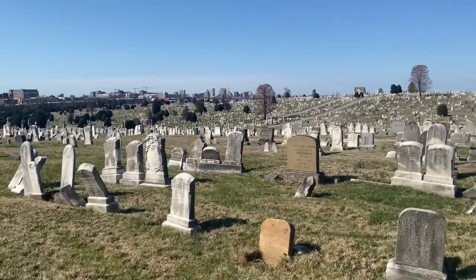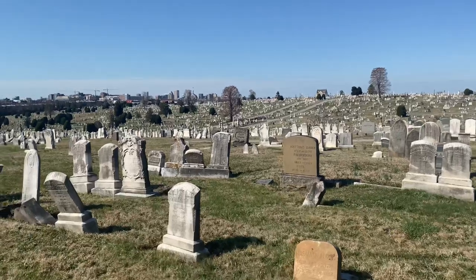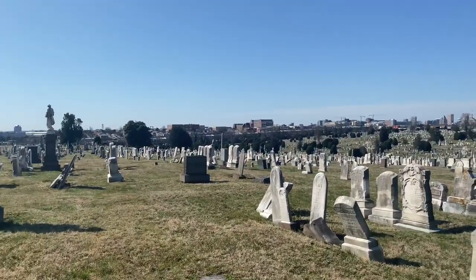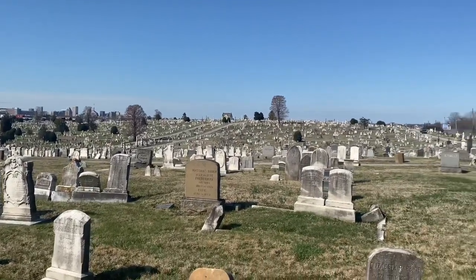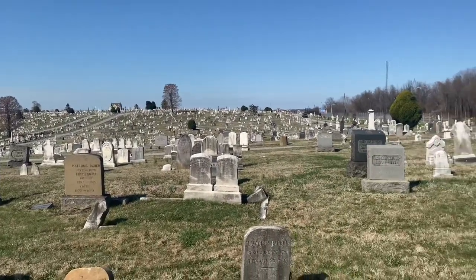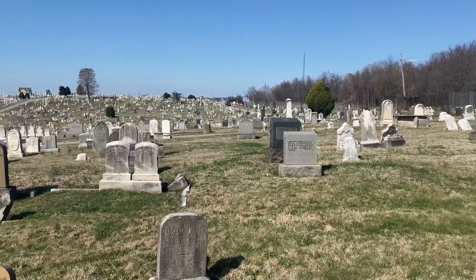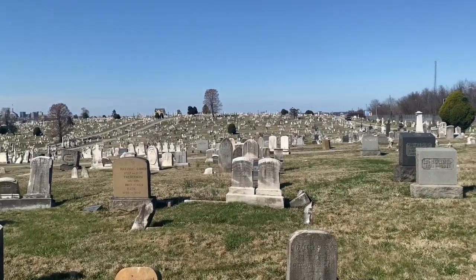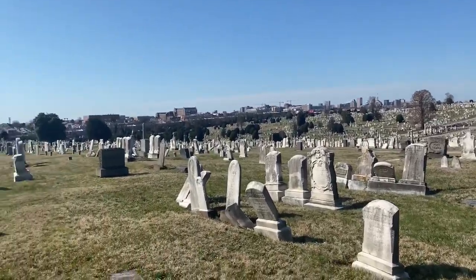Now, they said during the 1918 flu epidemic, up to 25 people a day were buried in this cemetery. So I wouldn't be surprised to see a lot of 1918 deaths marked on stones. However, I have yet to see any. But if you're taking a look around, there's a lot to look at.